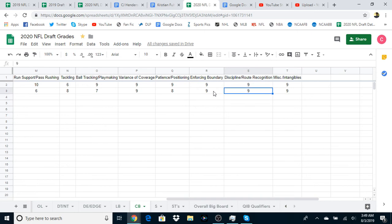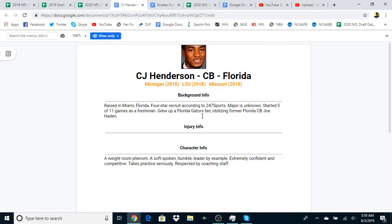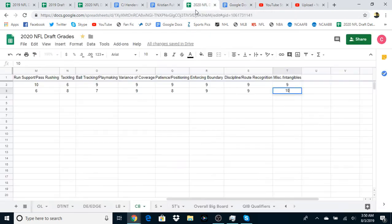Route recognition probably could improve a touch, but we also did get to see some out route recognition as well. So, not really too much of an issue there, which is why I'm giving him a 9. And then intangibles, I'm actually going to bump that up to a 10, based on what we're seeing so far. The report, all positive. We got to see him calling plays out as well, which is really nice to see, especially for a sophomore. So, no injury history or anything, it looks like. So, all those things combined, I'll give him a 10 for the mental side, the intangibles, all that good stuff.